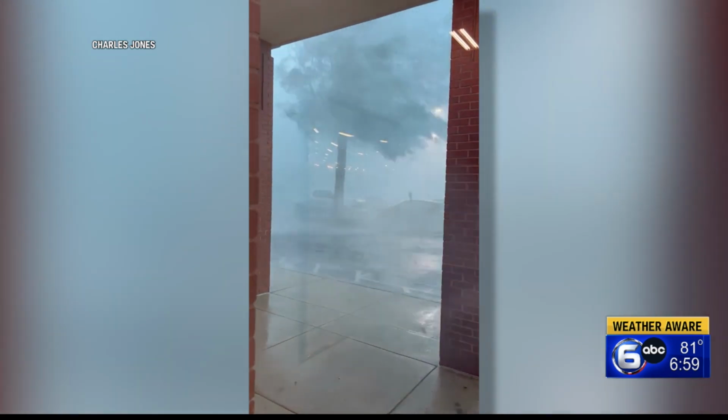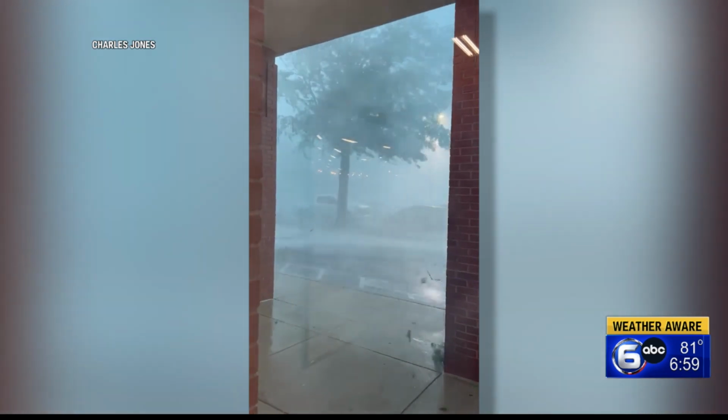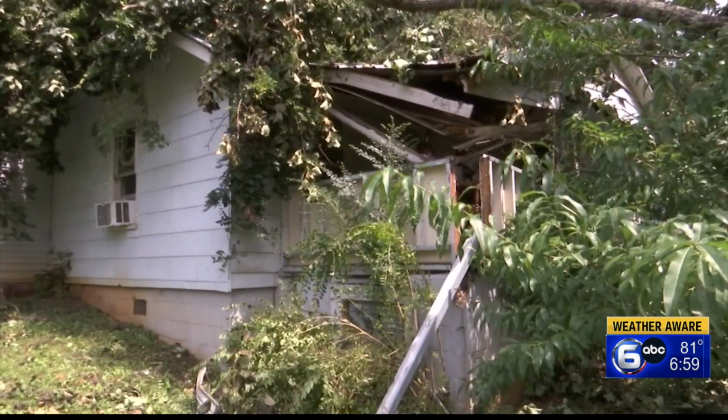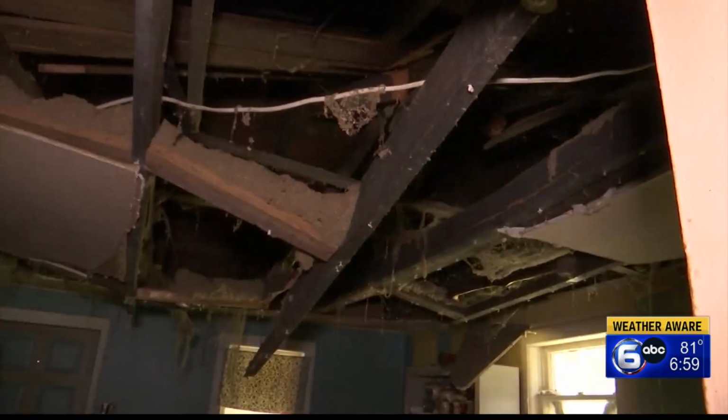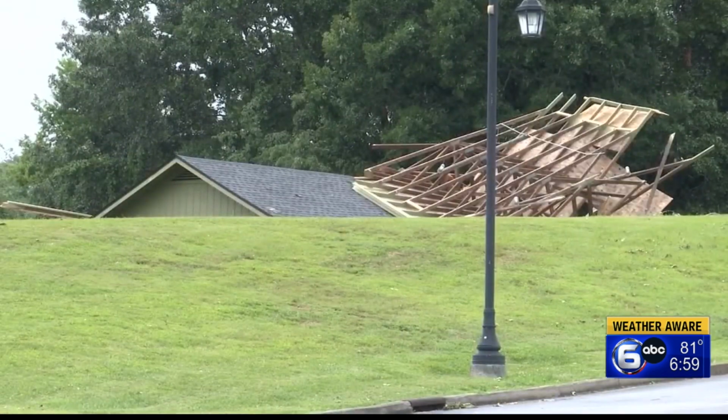For some, the damage was just a mess to clean up, haul some limbs out of the yard, and, well, they're good to go. Others, though, had their roofs either peeled off by the wind or punctured by falling trees. It's the kind of damage that takes time to fix, and we'll hear another account of someone in that situation. That's straight ahead for you tonight.